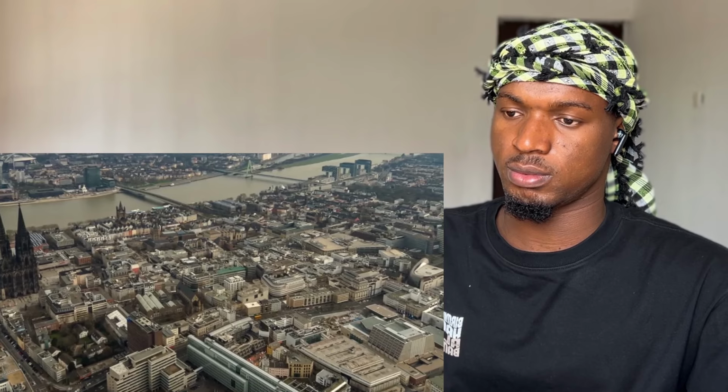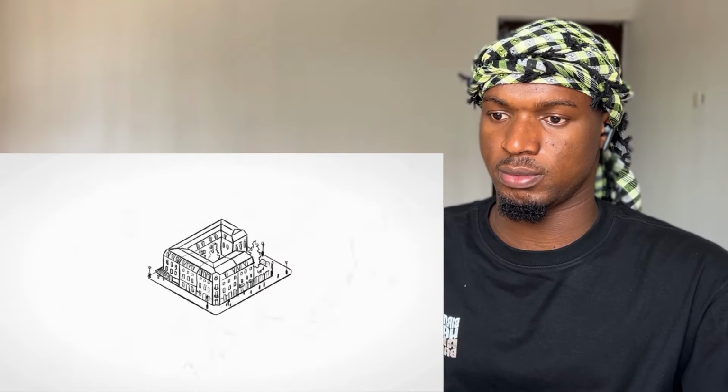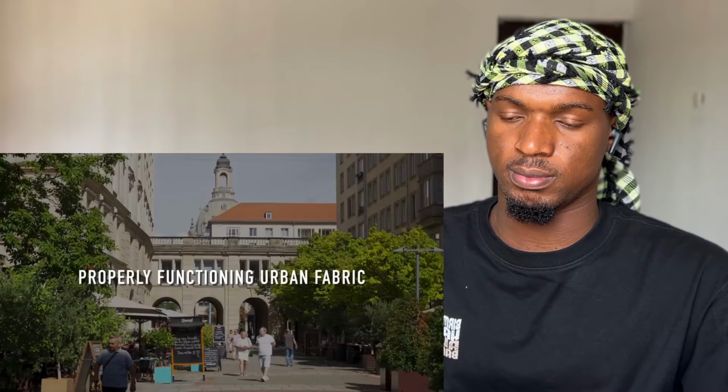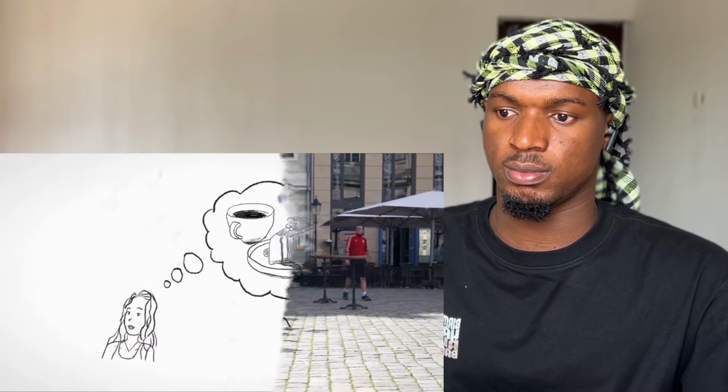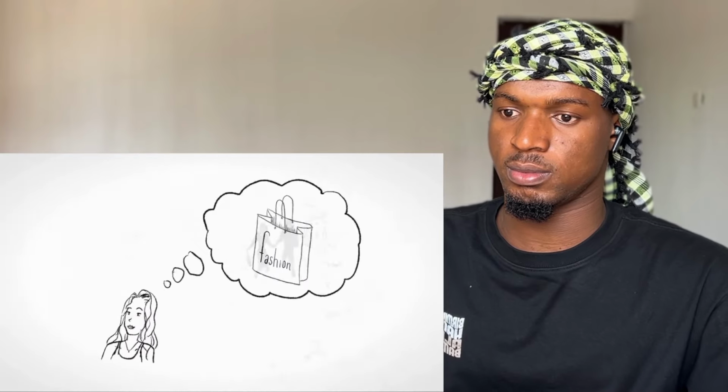The original urban fabric of the city was damaged, and looking at other, less successful modernist rebuilding efforts, they felt the traditional urban fabric would be a better way to get the city to feel and function like a proper city again. Also, they knew how much the people from Dresden yearned for having a beautiful place to drink their coffee, to do some shopping and to just stroll around.